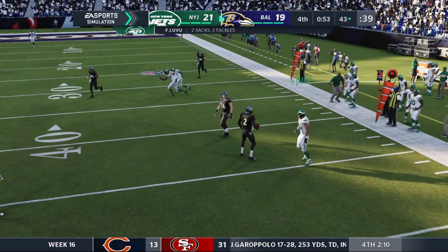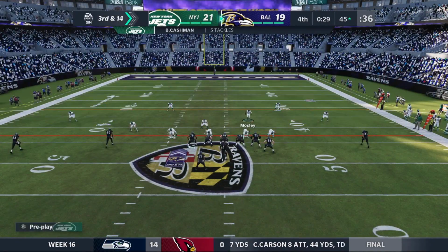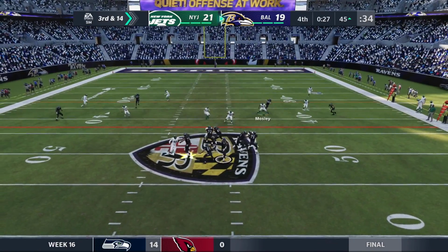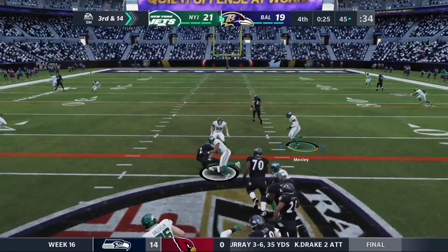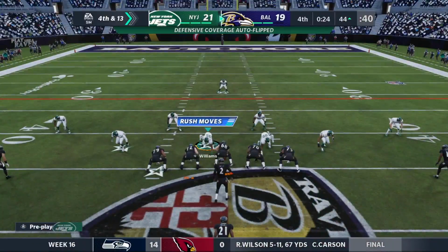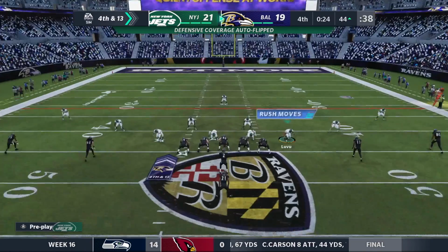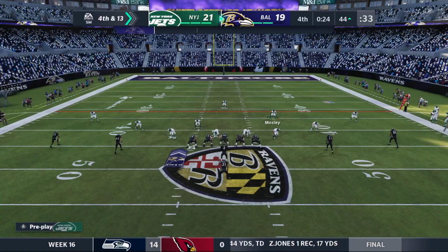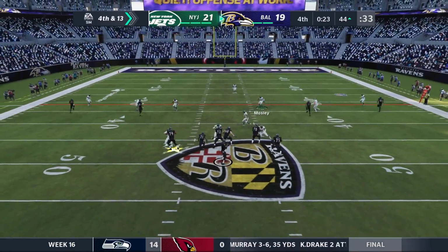Frankie Luvu, he comes up with the sack, his second of the day. So 3rd and 14 this time. Huntley, he's going to try to take off again, and maybe a bad decision on that one. Only a gain of 1. They still need a while to go to get into field goal range, and let's see what they do. 4th and 13. They're going to have to get the first down now.